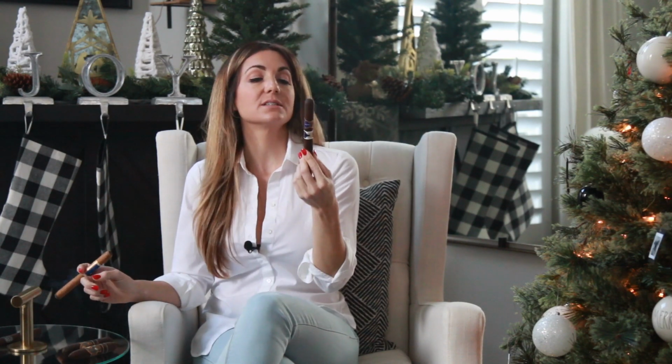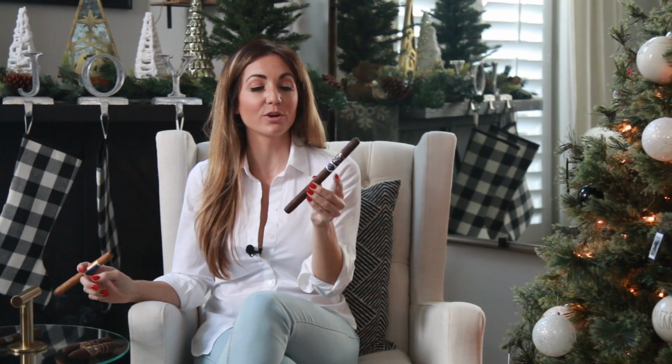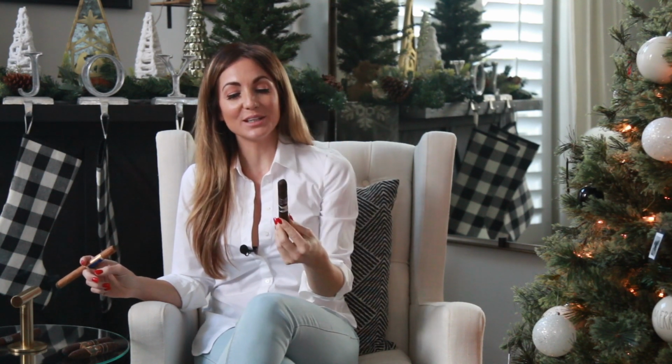Moving on to number 4 this week. This is the Southern Draw Jacob's Ladder Brimstone. I've had this one on the lineup before. This is a beast, beast of a cigar. So this is definitely a cigar that is in much need of a timeout session.